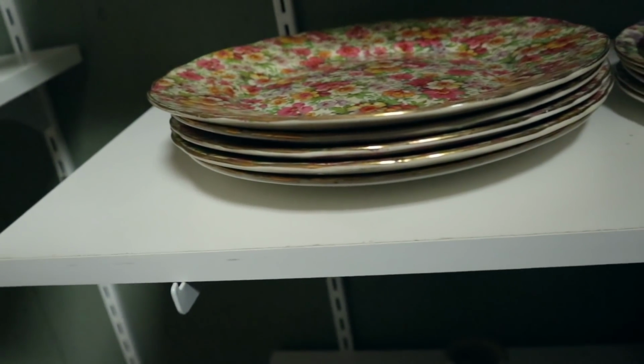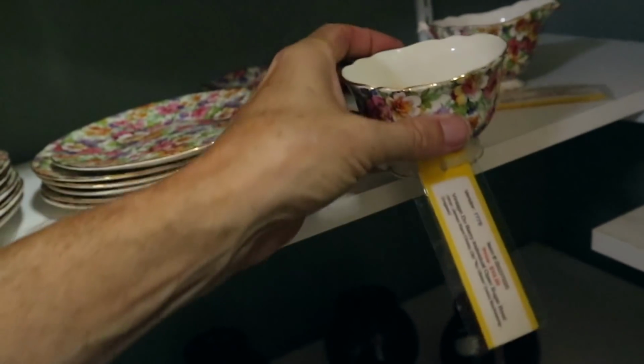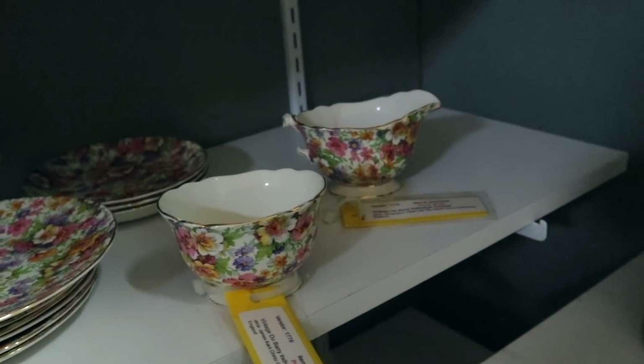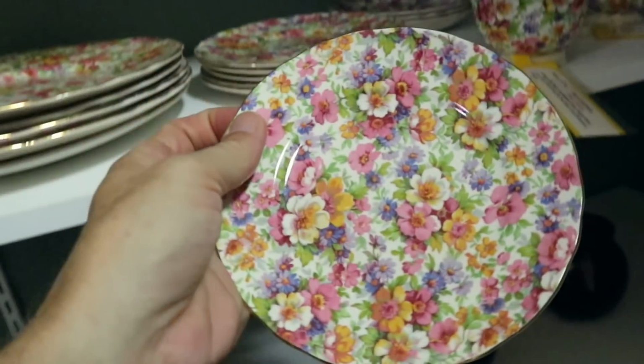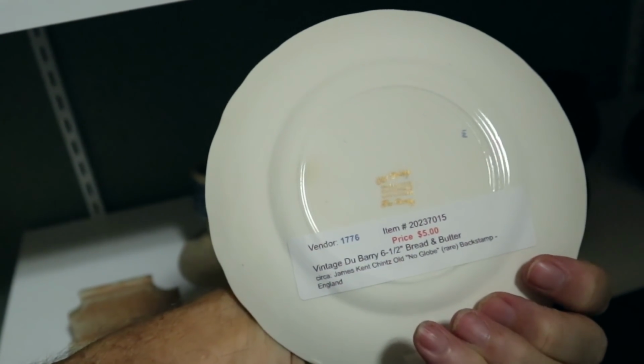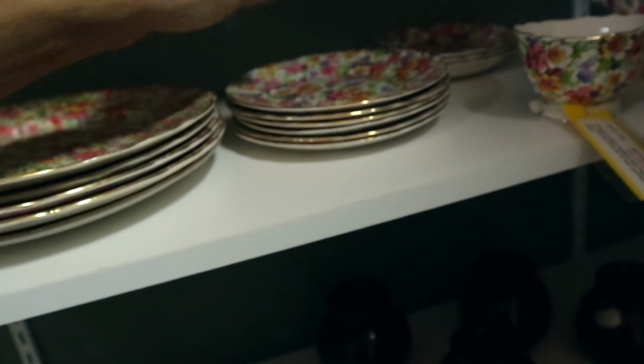There's probably money in this stuff, particularly the serving piece. It's a shame that only the sugar bowl is in good shape, though. The creamer had a hard life. Went to a party and it fell down. Bread and butter, $5. Not bad.